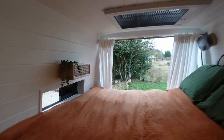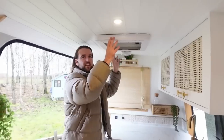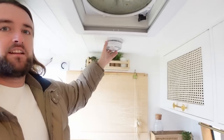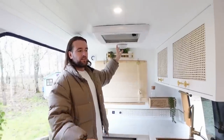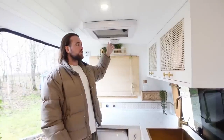Which is really nice to look out in the morning if you've got a wonderful view. It also lets in a really nice breeze to keep us cool in all those hot countries. In this area, we've got the Max Air fan and our carbon monoxide detector. So this is really important. Having gas fitted, things can sometimes go wrong, and if that were to turn into carbon monoxide, then we'd have a problem. So we're set up with an alarm, which is great.